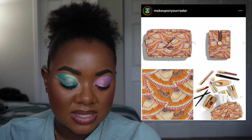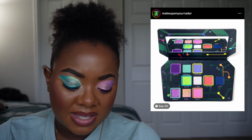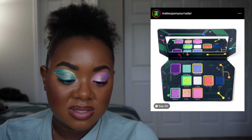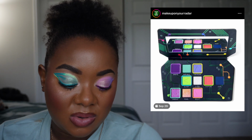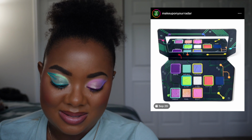Okay, Lethal Cosmetics. Is this like part 2? Because I feel like they did a 7-Up palette before. Oh yeah, so it's the sequel. Wait, I guess it's called 2-Up, not 7-Up. So the first one was called 1-Up. The second one is called 2-Up. Is this Tetris? I don't understand.